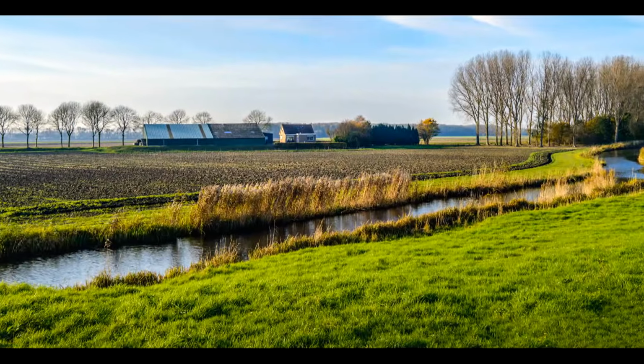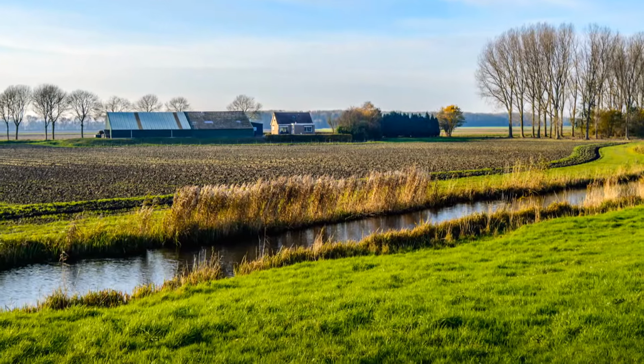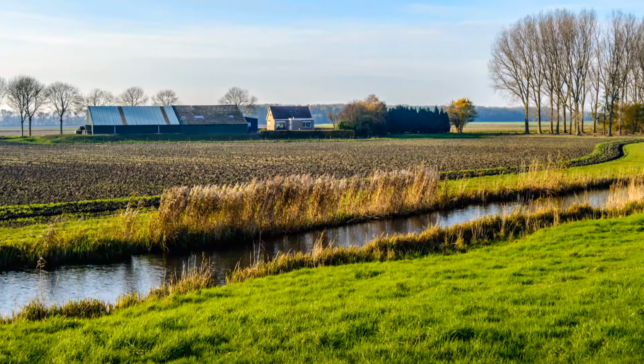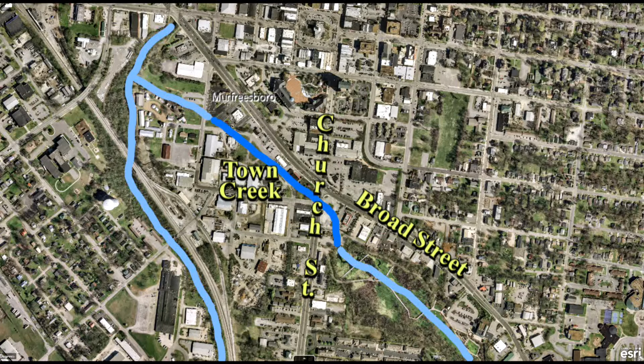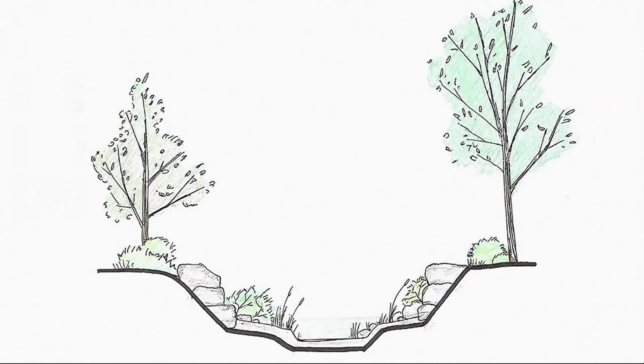Daylighting a stream means it will be changed to its natural condition. An above-ground channel, like a stream would normally look in a natural setting and like Town Creek was before the 1950s. By daylighting the stream, it can be credited for stream mitigation with the Tennessee Department of Environment and Conservation, Huddleston explains. Griggs & Maloney's conceptual design includes this concept, and that's what we're going to try to reinstall there in the parts that are outside of the culverted sections.